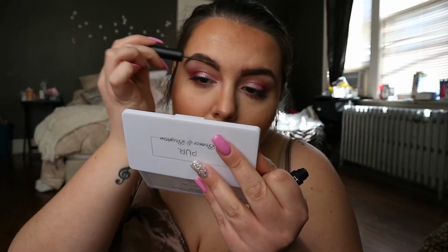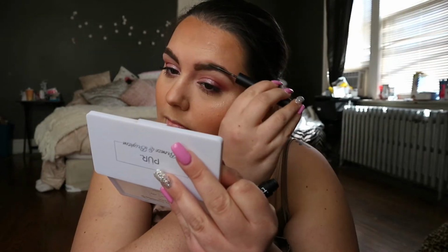And also for brows, I have this brow gel. It's called the Brow Gal Tinted Brow Gel, and it has microfibers in it. I think this is a little too light for me, but we're gonna try it out. It's in the shade 03. Not too bad. You don't really see the color, but it is very nice.